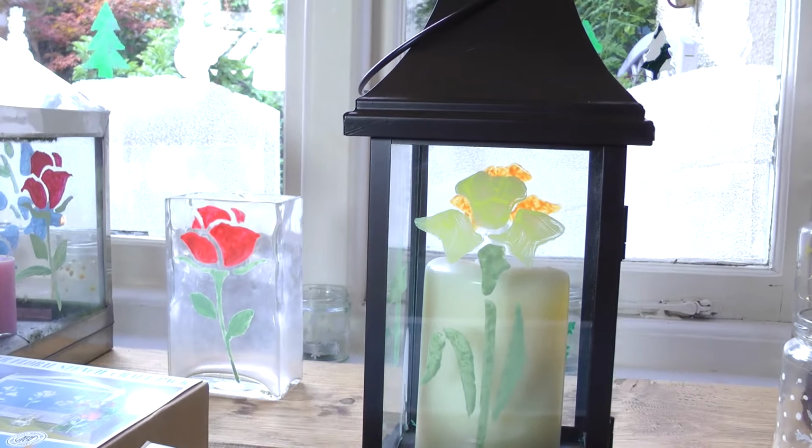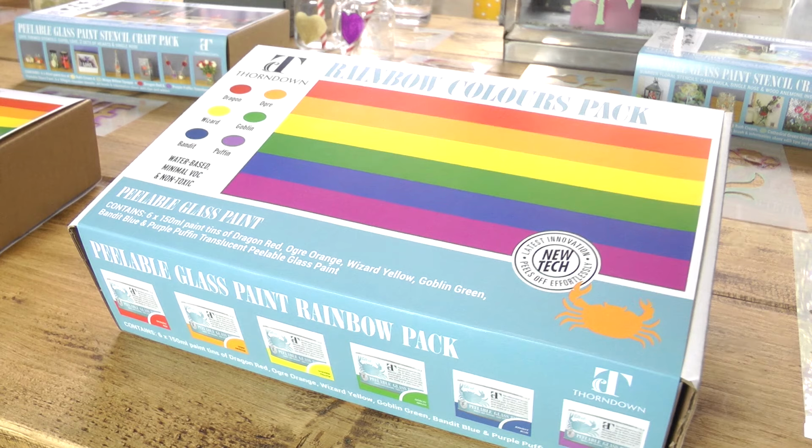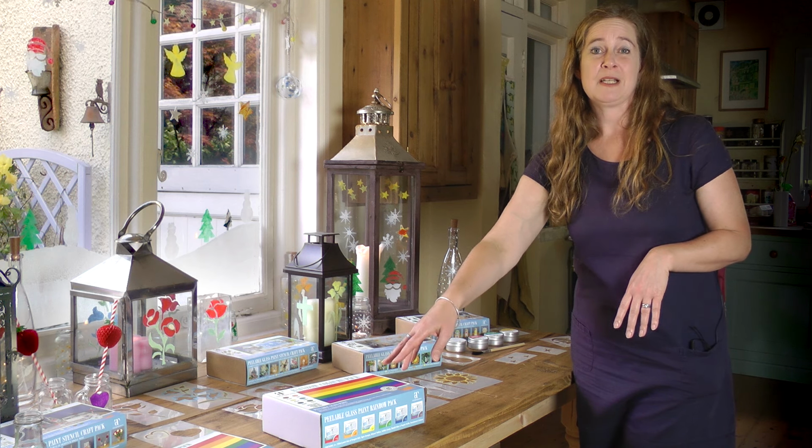You can also buy sets of the stencil packs, the Peelable Glass Paint 40ml tins, and you also have a rainbow colour pack. There are 6 40ml tins, or you can get the larger pack, which is 6 150ml tins.